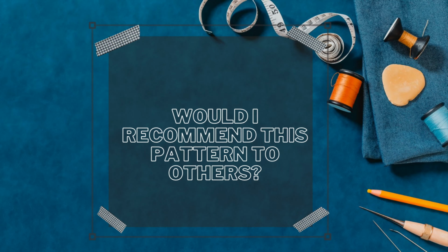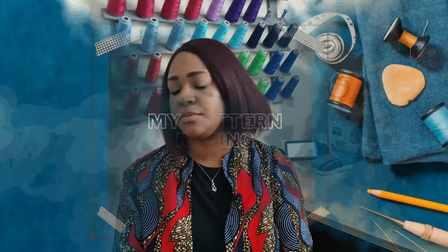Would I recommend this pattern to others? Of course. This is a quick throw on. You could throw it on over some jeans. If you really wanted to, I think I may do this to this pattern at some point, I don't know when, but what I will do is add a zipper. I would take that front bodice portion and extend it 1 inch just for the zipper, and create a zipper pretty much from the waistline up, just to zip that portion up, and then have the bottom finished off and still hemmed in the front. So yes, I would create this again with slight modifications.